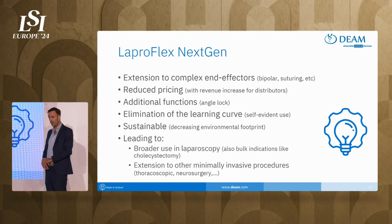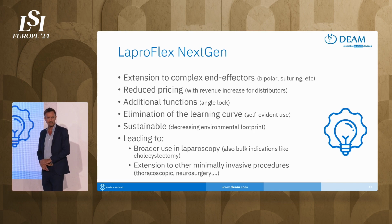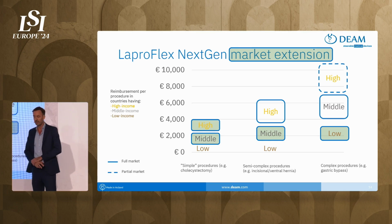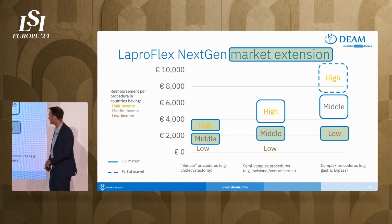Additional functions are implemented in the next generation, and this will eliminate the learning curve. We already have a very short learning curve, but the next generation will be completely self-evident in use. Sustainability is very important. We will reduce the number of disposable parts in the device, and this will lead to a broader coverage of our steerable laparoscopic devices.